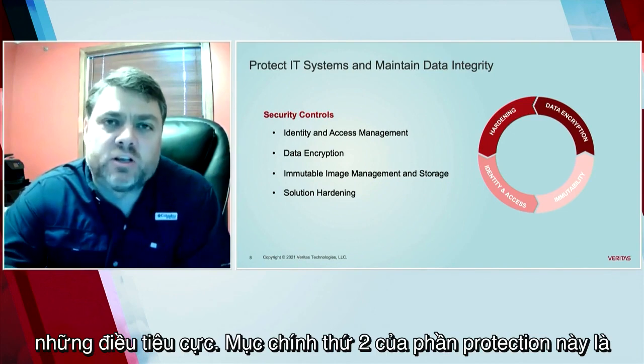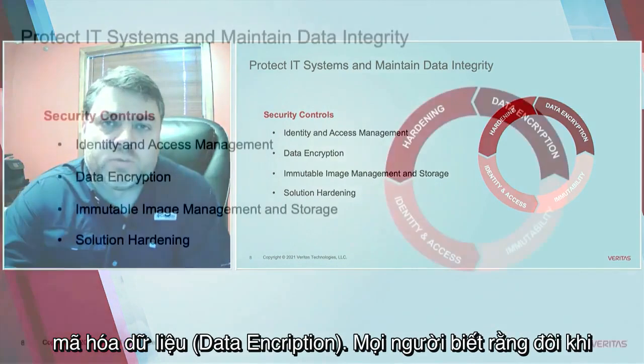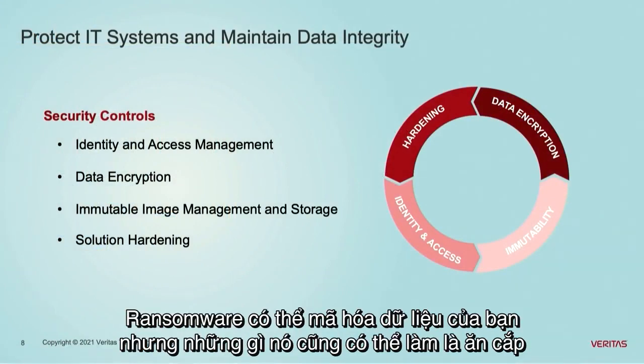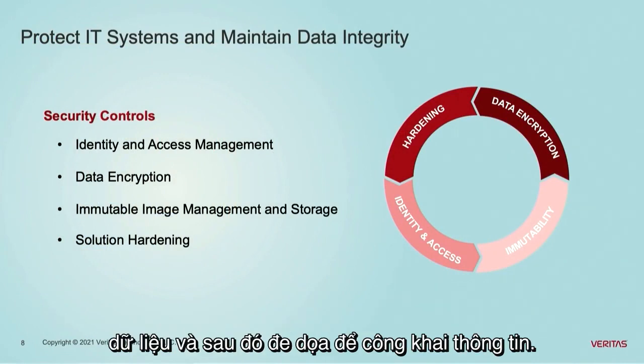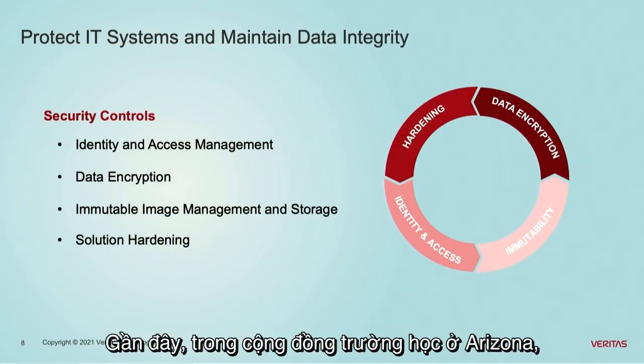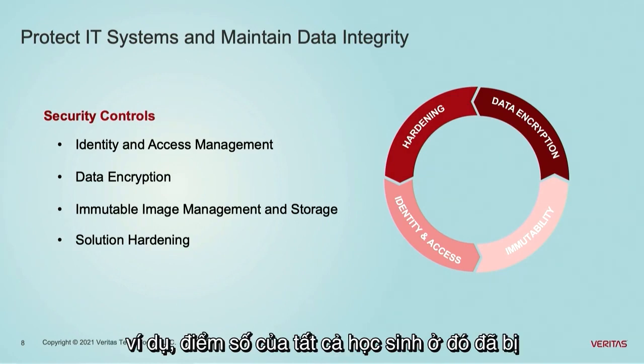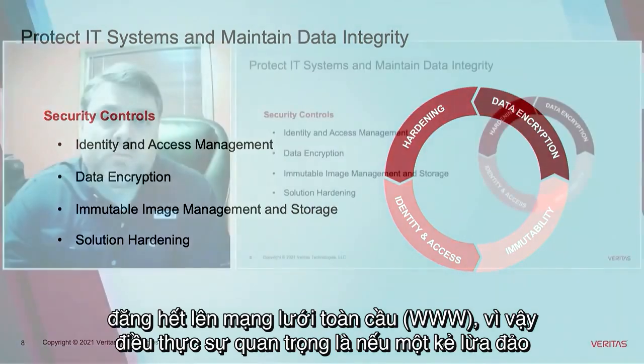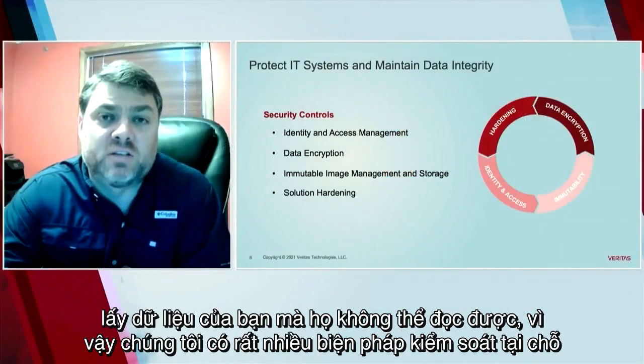The second main security control is data encryption. Oftentimes people are aware that ransomware encrypts your data. But what it can also do is steal your data and then threaten to make it public. There was a recent school community in Arizona that had all the grades of their students, for example, published on the World Wide Web. So it's really important that if a bad actor does get your data, they can't read it.